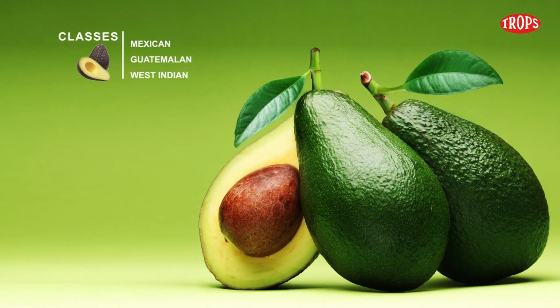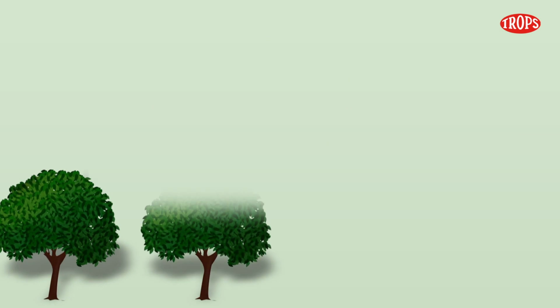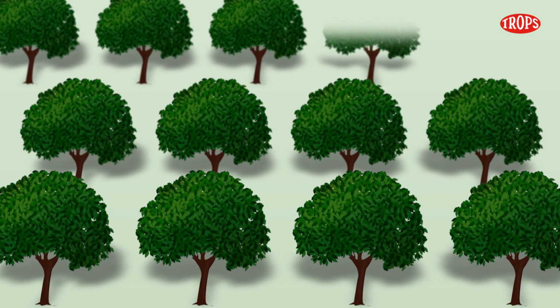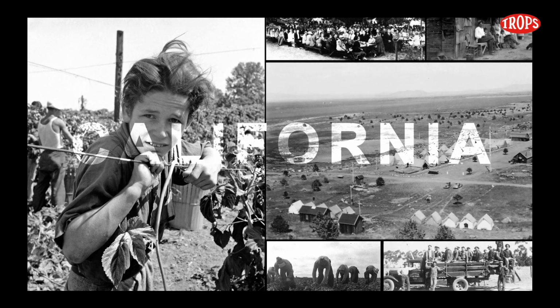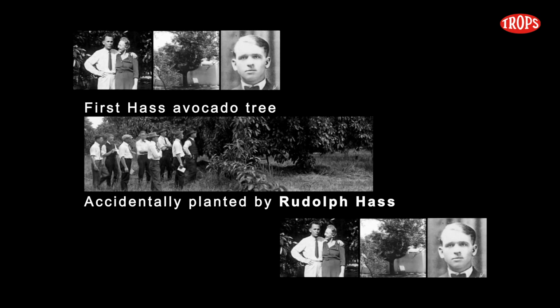It is divided into three classes: Mexican, Guatemalan and West Indian. These three principal classes cross-fertilise between themselves, resulting in countless varieties that are beginning to gain ground in consumer markets. In 1935, a new variety of avocado called Hass was patented in the United States in California.